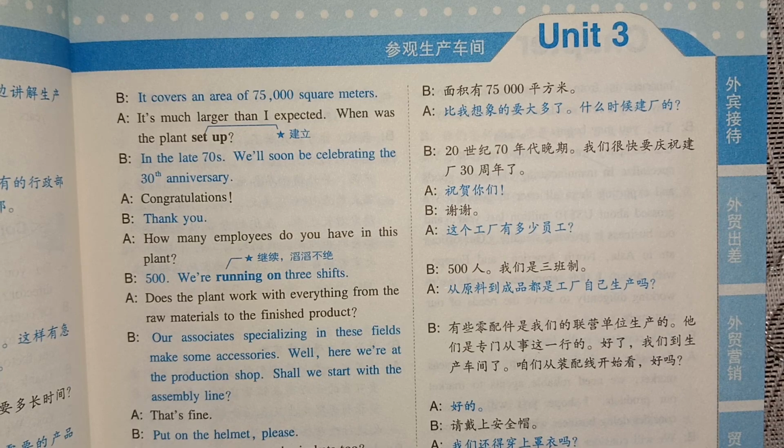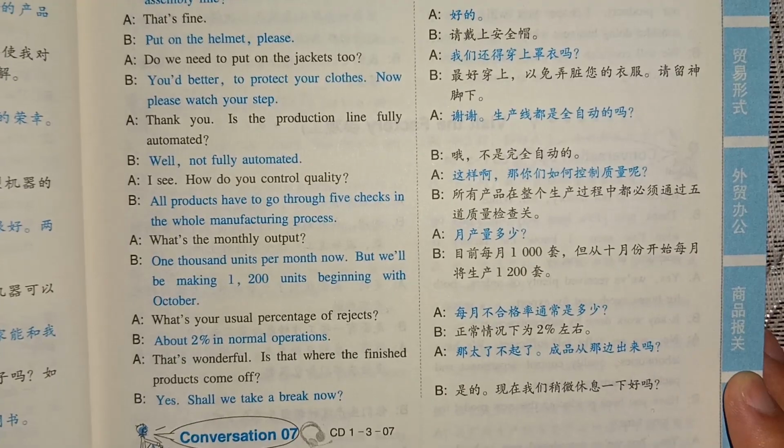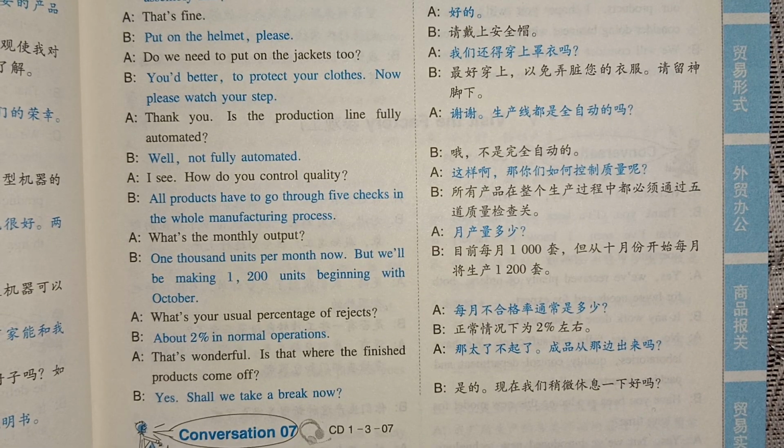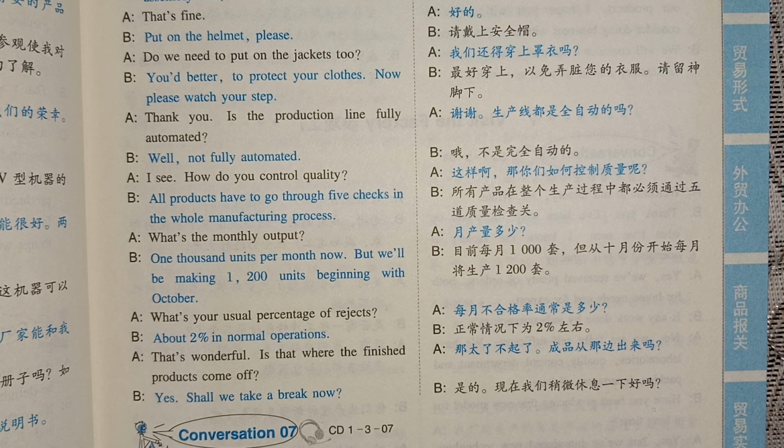Well, here we are at the production shop. Shall we start with the assembly line? That's fine. Put on the helmet, please. Do we need to put on the jackets too? You'd better, to protect your clothes. Now please watch your step. Thank you. Is the production line fully automated? Well, not fully automated. I see.